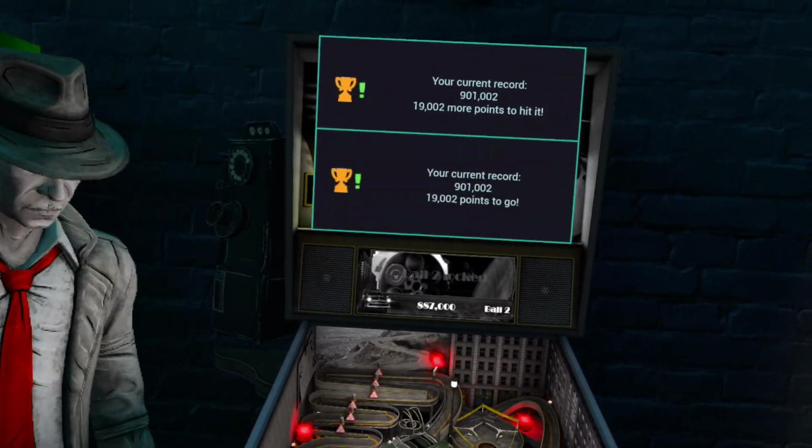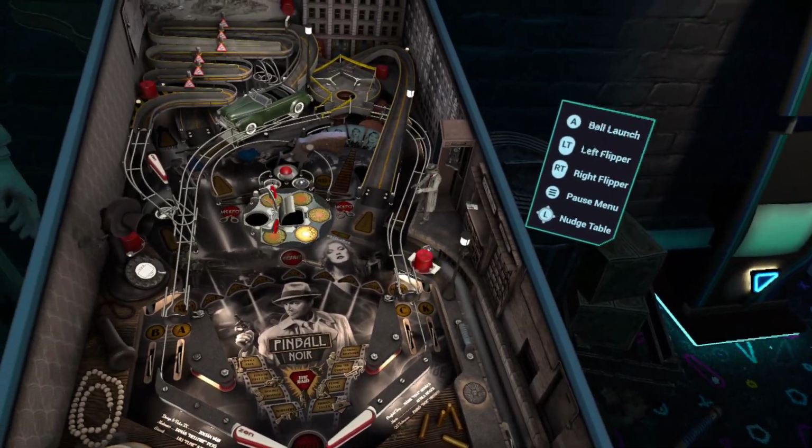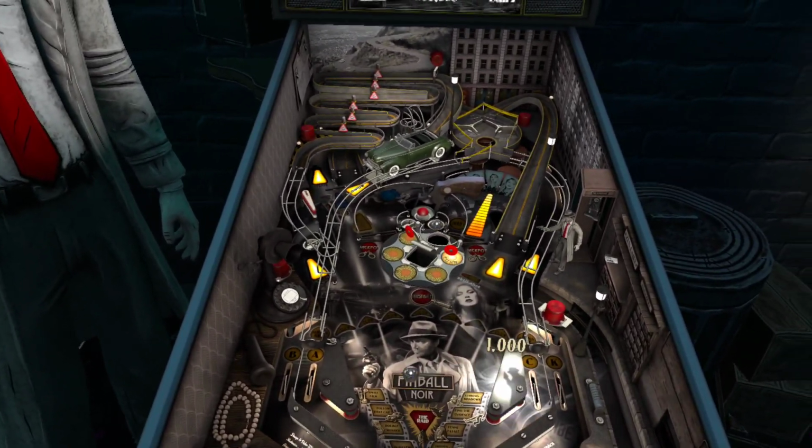All 2 locked. Only 1 bullet. The chances are slim, but never 0.